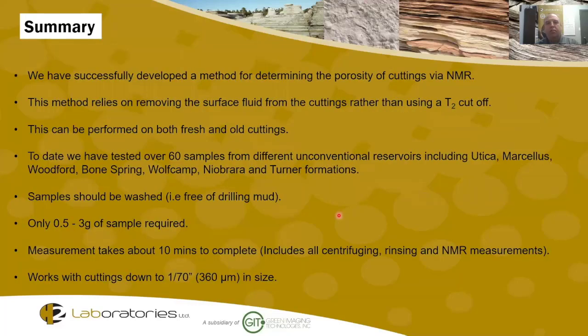So in summary, we have successfully developed a method for determining the porosity of cuttings via NMR. The method relies on removing surface fluid from the cuttings rather than a T2 cutoff. This can be performed on both fresh and old cuttings. To date, we've tested over 60 samples from many different unconventional reservoirs, including Utica, Marcellus, Woodford, etc. Samples, when they come to us, should be washed, i.e. free of drilling mud. We only need 0.5 to 3 grams of a sample. The measurements take about 10 minutes to complete. This includes all centrifuging, rinsing, and NMR measurements. And it can work down to samples 1/70th of an inch in size.